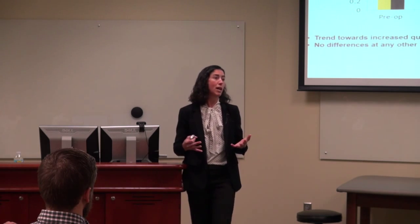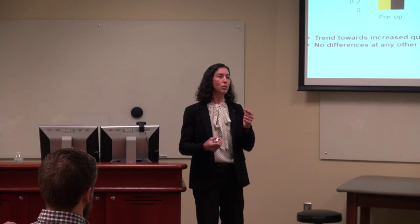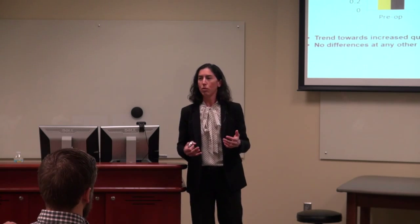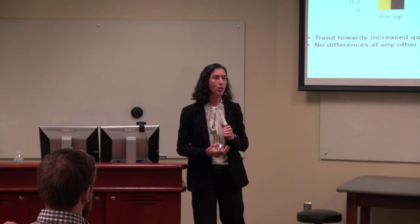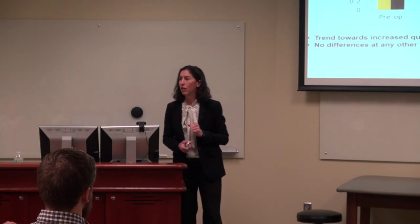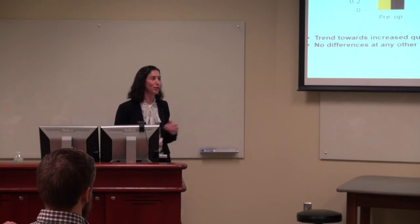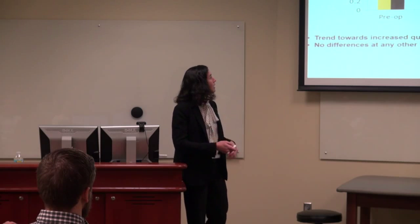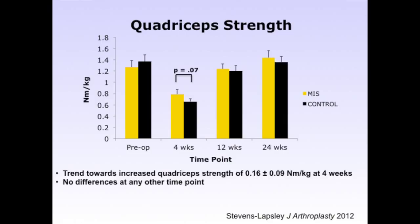So as much as I'm a huge advocate for restoring quadriceps function early after surgery, if you compromise the actual surgery itself and set someone up to require a revision of the knee at 10 years instead of 15 years, I can't argue that a 10% improvement in quadriceps function is that beneficial. It's kind of that risk-benefit scenario. So you can see here we saw a borderline effect. This was a small trial, it had 44 patients total, so very small. We saw a borderline effect in terms of quadriceps function.